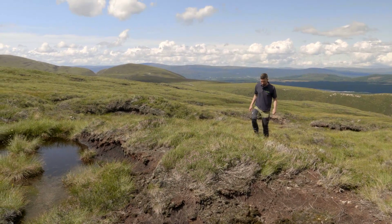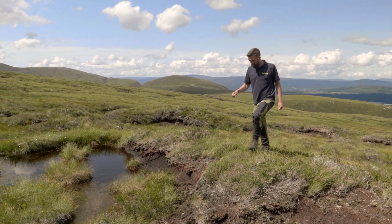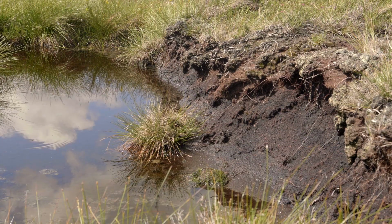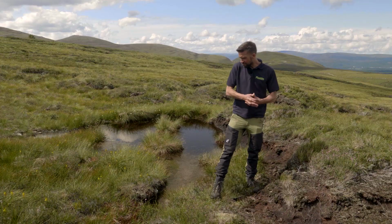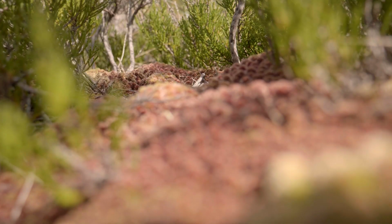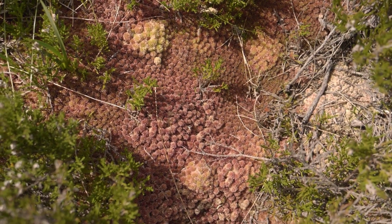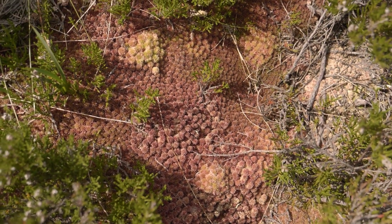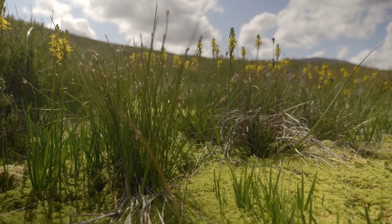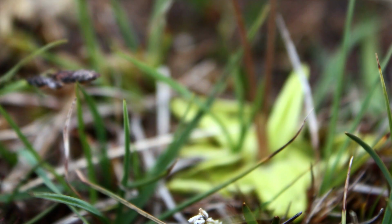So we've left the forest behind, we're heading for the high tops, but as quite often happens in Scottish mountains, we find ourselves in this boggy environment. There's a whole load of stuff going on here. Just in terms of the species that we can see, we've got a whole range of mosses called sphagnum mosses, which suck up huge amounts of water and really almost create this entire habitat. We've got fantastic things like bog asphodel, cross-leaved heath, and a whole diversity of plants which make this peat bog habitat so special.